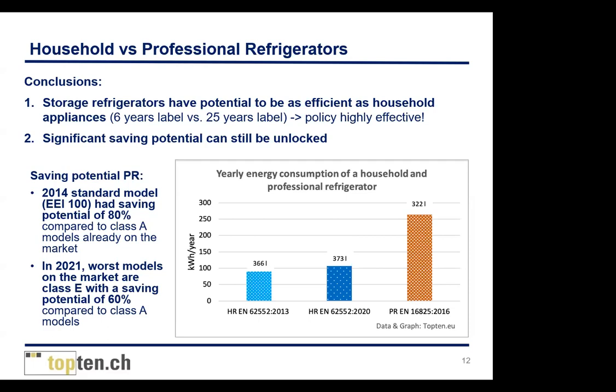And conclusion two, there are still significant saving potentials to be unlocked. If we take a look at the least efficient products currently allowed on the market for storage refrigerators, which is class E, with an energy efficiency index of 75 to 85, and the best one-door refrigerators, which are class A, which for this category means an efficiency index between 15 and 25, that results in a span of 60% energy efficiency. The future minimum requirements will certainly help to realize this potential, and manufacturers will continue to come up with technological innovations.